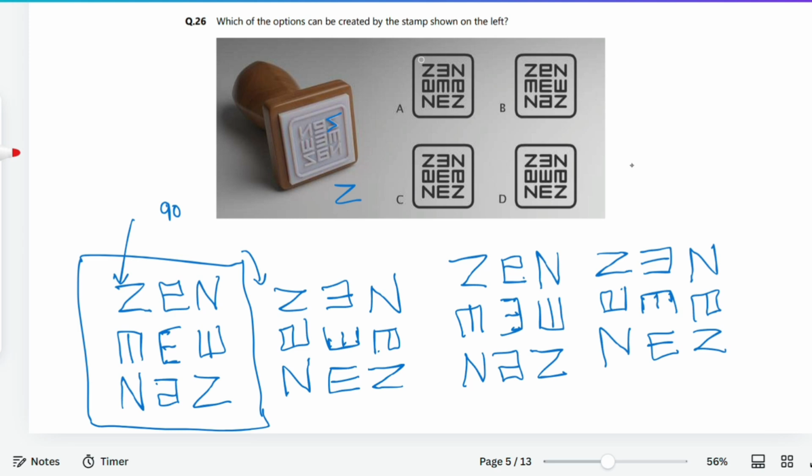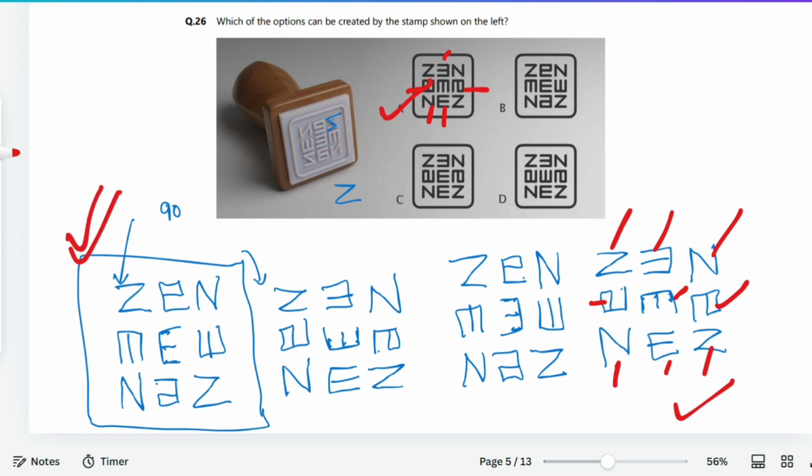Starting from this one. You could see Z here, Z here, you could see E, E, N, N, the 9 opposite and opposite. There is E opposite, E opposite. Then there is another 9 sort of thing. There is a 9, there is N, there is E, N, E, and there is Z too. That means this is correct. So this is correct too, because it is just a rotated version of the original stamp, the impression which we get. So option A is correct.